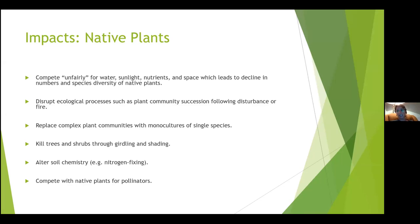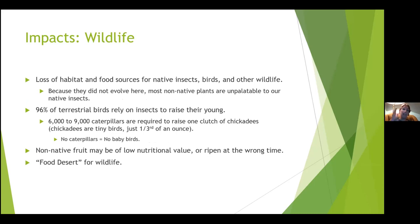So this can be, not only are they competing against native plants by taking over their resources, but they are preventing native plants from being pollinated because of their bright, stinky flowers that bees are more drawn to. So they create a loss of habitat and food sources for native insects and birds and other wildlife.